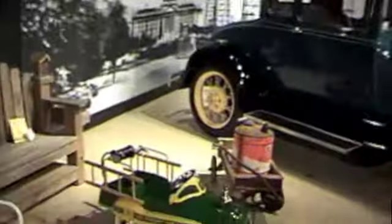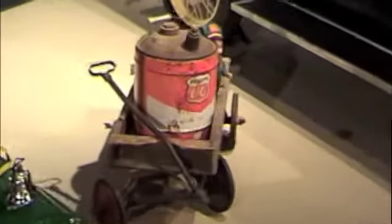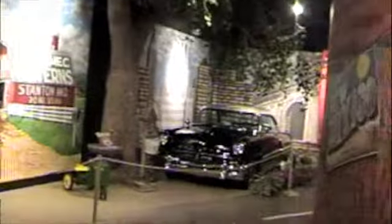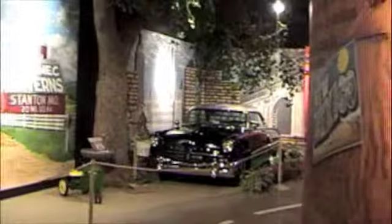And here I am in the National Route 66 Museum. It began in Grant Park, Chicago, and ran all the way to Los Angeles.